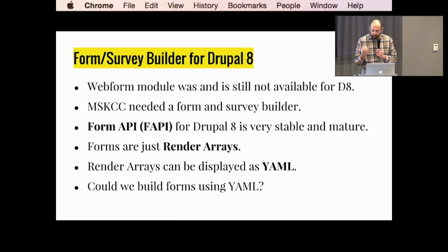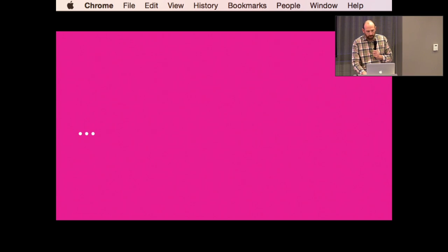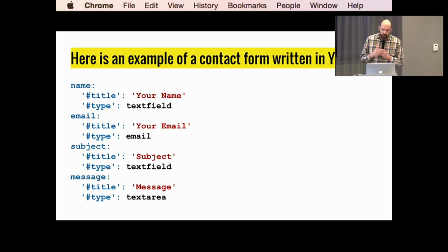And then the fundamental concept that inspired me was that you could take these confusing-looking PHP arrays and convert them to YAML, and suddenly they become easy to read. And it created this question: could we build forms using YAML? And this is what I'm talking about. This is the example: a contact form written in YAML for Drupal 8. If you've built a form in Drupal 8, this is a very simple concept. You're setting your properties. The first element is a name. The pound symbol represents, here's the title of this element, and the type would render a text field.